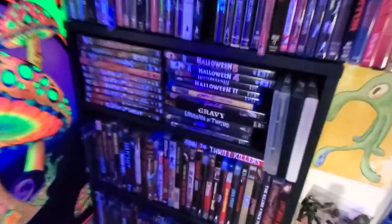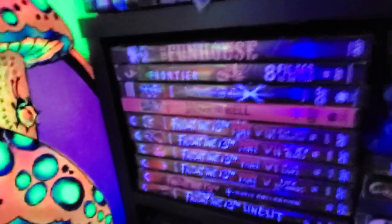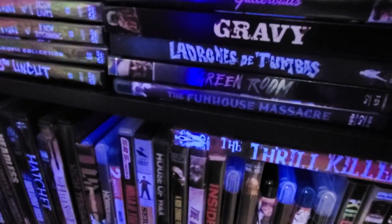Alright, we're back. The Friday the 13th movies, I don't think I have to say anything. There's Frontiers. Frontiers is cool. The Funhouse. It's a really good Tobe Hooper flick. Green Room. Here we go.